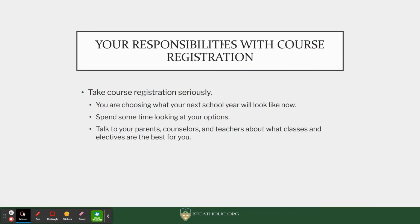Course registration is a process that really depends on students taking responsibility for the process. Students are responsible for taking registration seriously. Right now, you are choosing what classes you will be taking next year, so you are determining what your year will look like. You need to spend time looking at your options, talking to your parents, counselors, and teachers about what classes and electives are best for you.